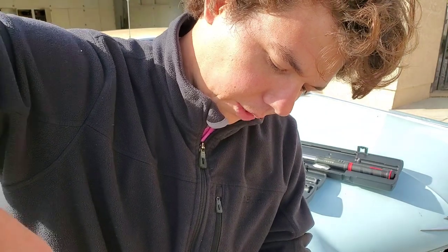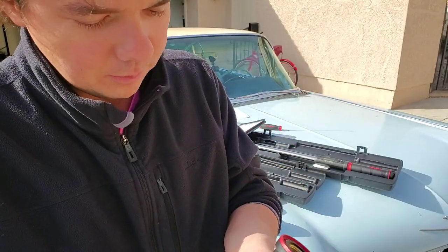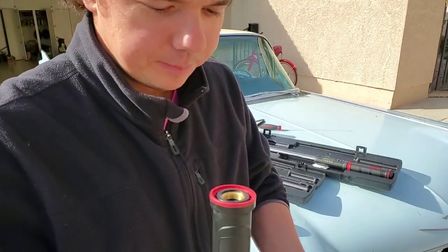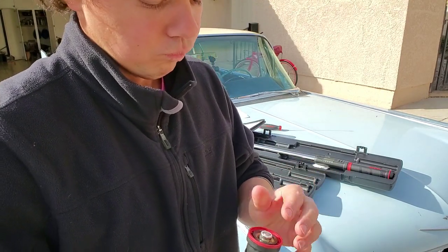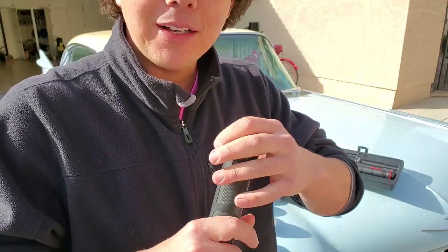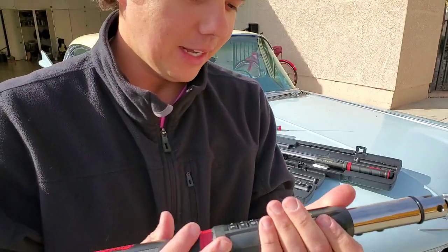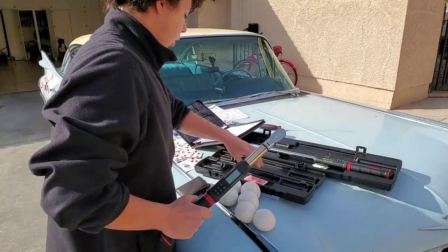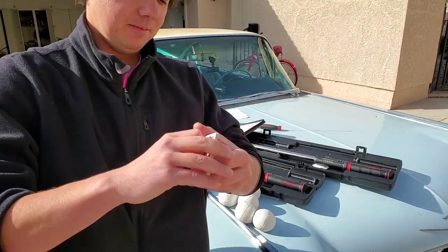What does it take, 4 or 3? It takes 3 batteries. You can just see the quality of it. Just the spring in the cap feels so good when you put it in. Unreal. Whew. Feel like I'm going 100 mile an hour. Oh my God, beautiful wrench. Here we go. This is it.